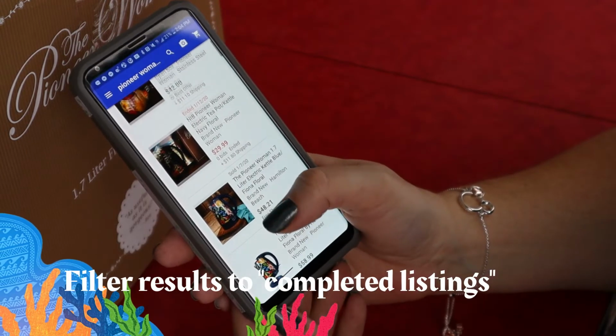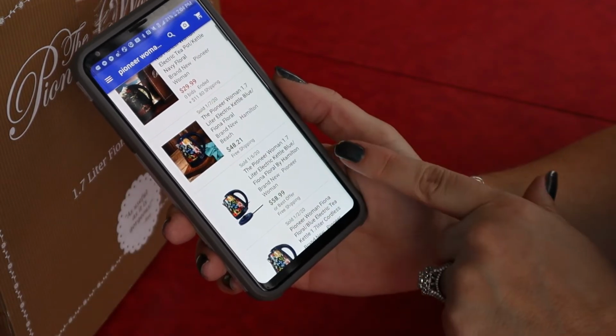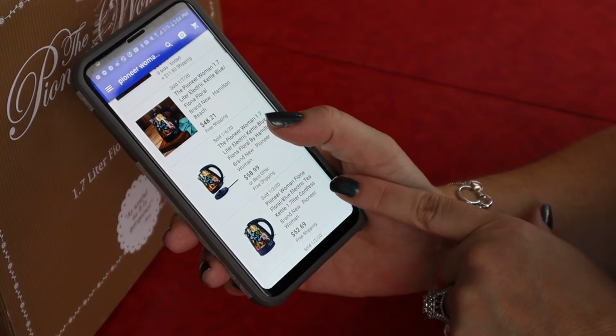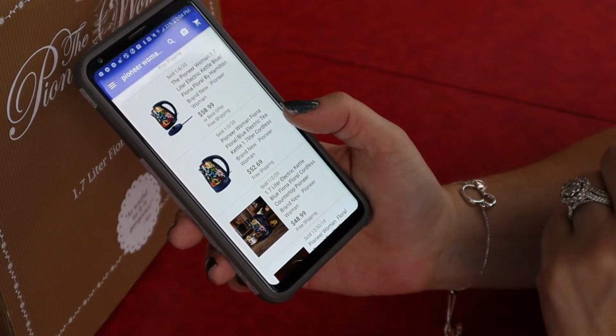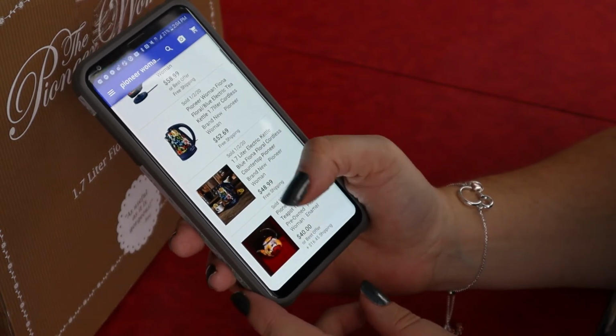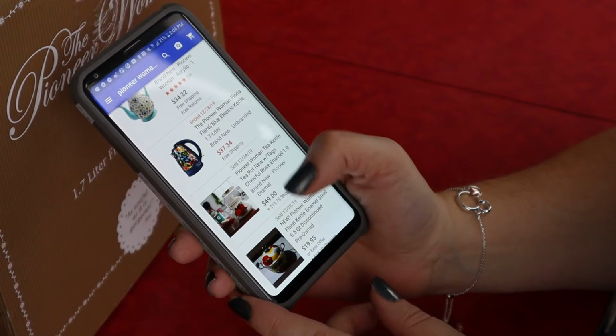So now a list is going to populate of all of the items that have ended. That means they may have sold, they may have not sold. How do you know the difference? Now, you want to look at the number next to the title, the price number. So the price, okay? If it's in red, it did not sell.